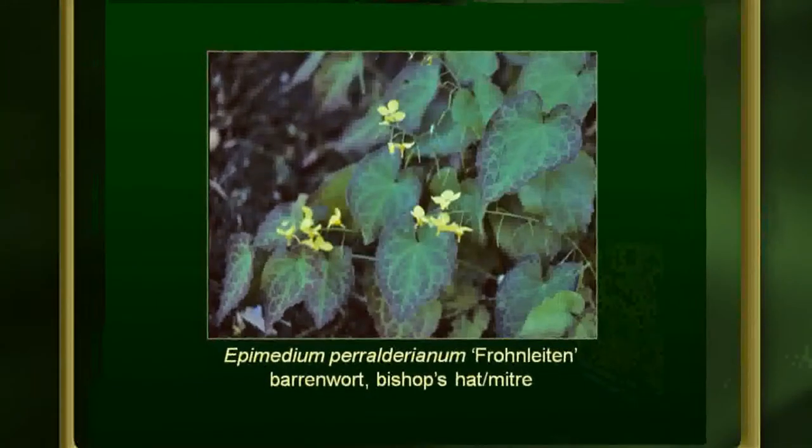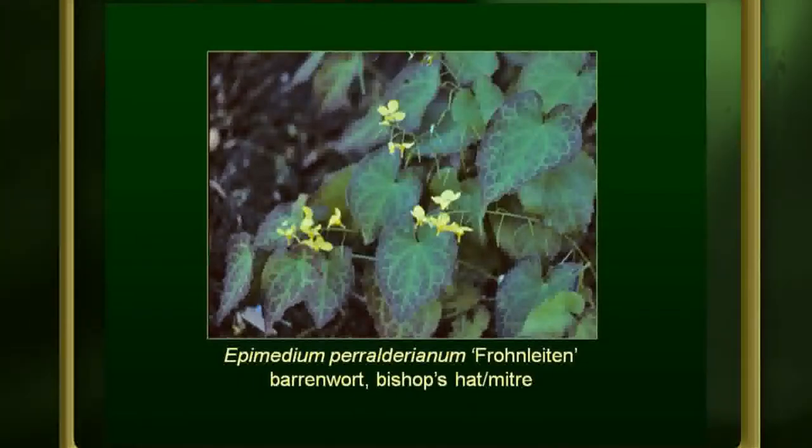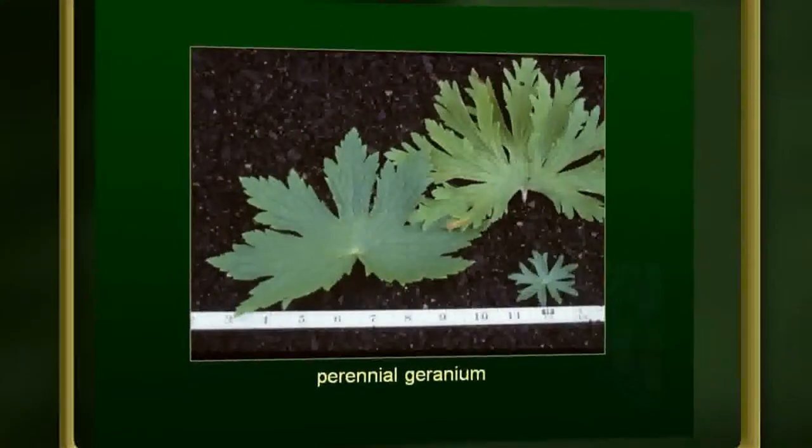But gold foliage, again, great for part shade to brighten it up. There's a whole host of these barrenworts, epimediums, that get about a foot high, spread to nice clumps, maybe 2 feet across, but not aggressive, and have these nice flowers in late spring. There's some with rose flowers and different leaf patterns, but really, once they're established, they'll take quite a bit of drought. So that's a good plant in many ways, a very durable plant.